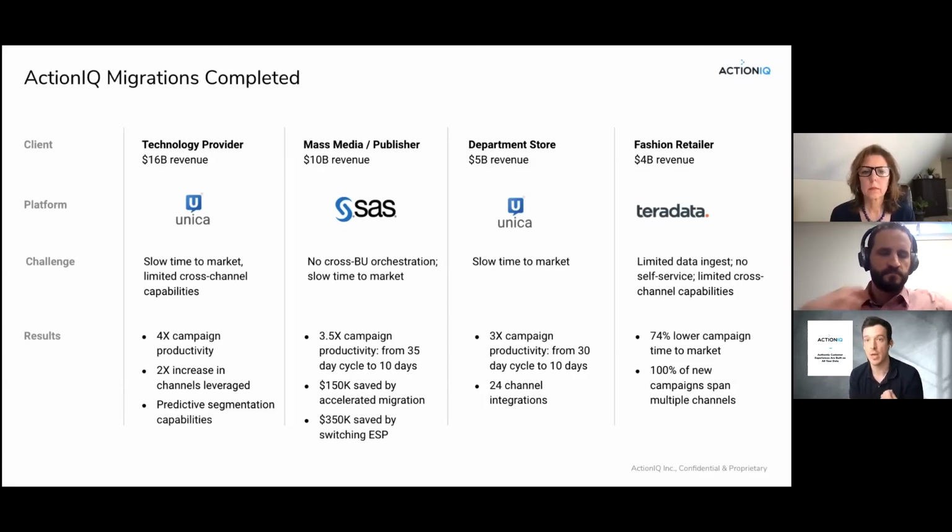They can evaluate where predictive segments fit into our campaign strategy, and what kind of value that could bring to our campaigns. And those are just a few examples of some of the things that our clients have been able to focus on by sort of moving on from that plateau of productivity of a campaign tool.